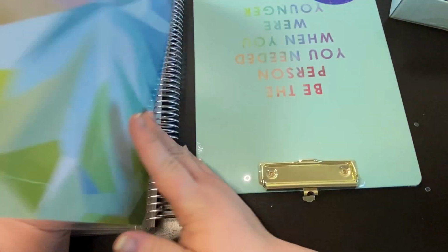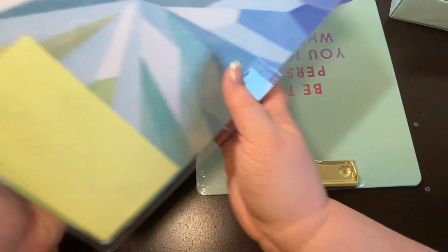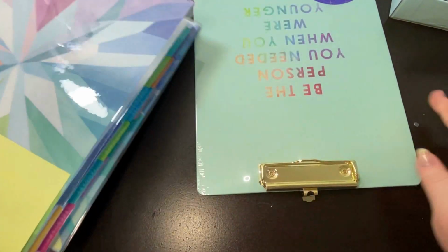And then you have the back cover. And look at that gorgeousness. You guys, it's so pretty. Oh my gosh, I love it so, so, so very much.